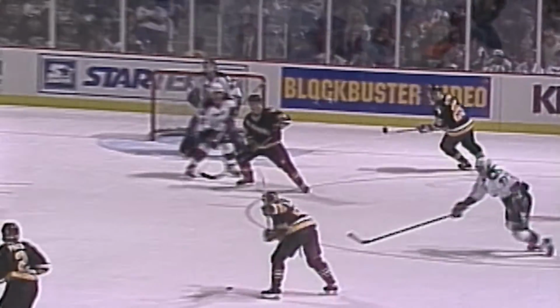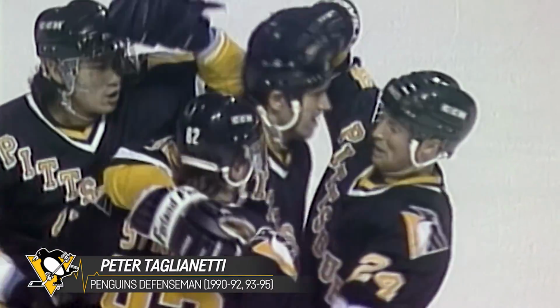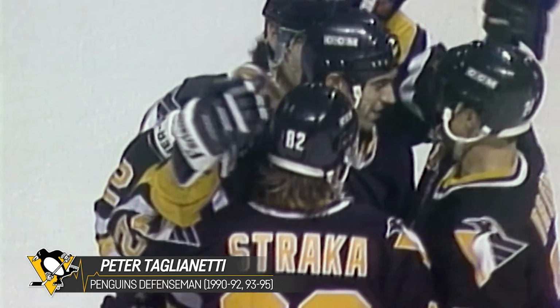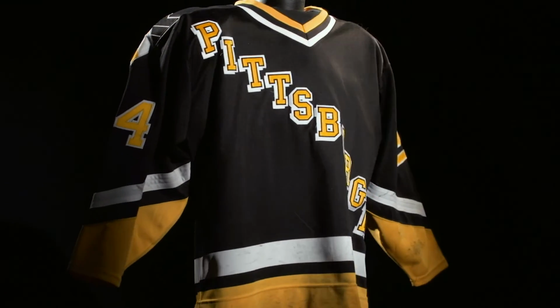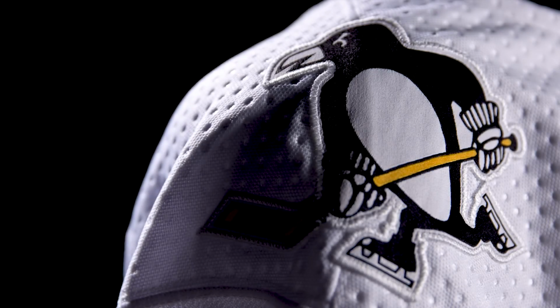I'm definitely a big fan of the Penguins. Our retro jersey is a good take on the classic black that my dad used to wear. That's probably one of my favorite jerseys. Always been a big fan of the jersey that has the Pittsburgh in the diagonal across it. Other than that, the materials are great, and I think the nostalgia of the jersey is what will make it special this year.